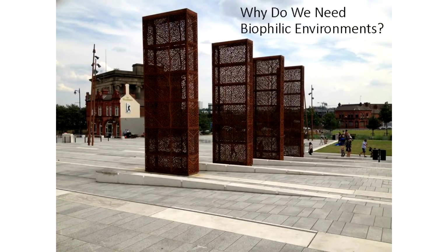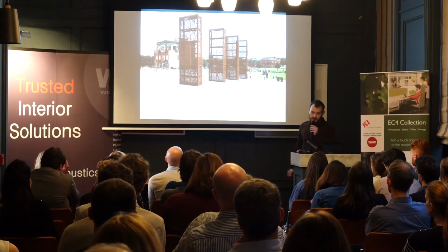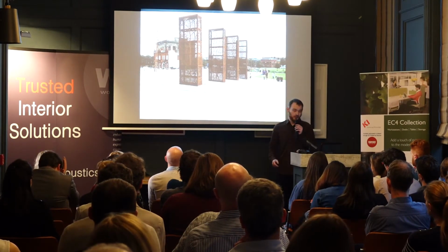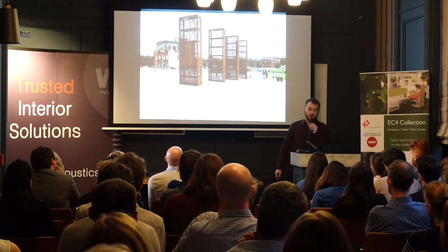So why do we need biophilic environments? Well, we know now that proximity to green spaces influences health outcomes, with higher levels of mortality for areas with lower levels of access to green space. Yet increased urbanization is leading to a loss of green space, exacerbated by the fact that we spend 90% of our time indoors.